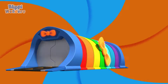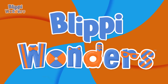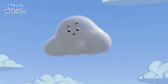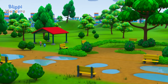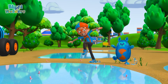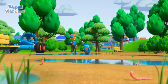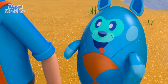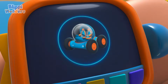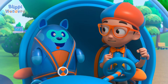Activate Blippi Station! It's time, get up and shout. I wonder what we'll learn about Blippi! Last one to splash has to take out the trash. Wait, worms! Whoa! I wonder, why do worms come out in the rain? I'm gonna need pontoons and the excavator arm. Pontoons, excavator arm, confirmed. Activate Blippi Station.